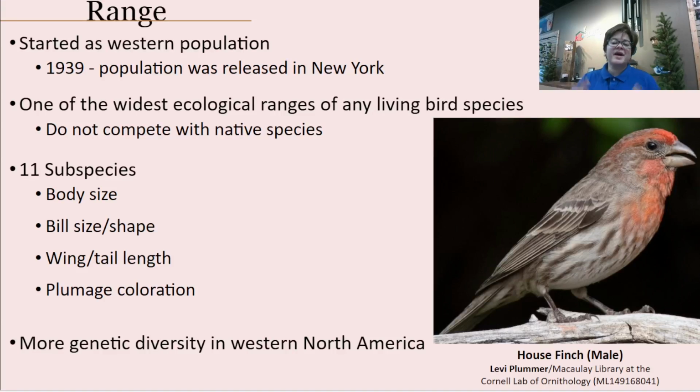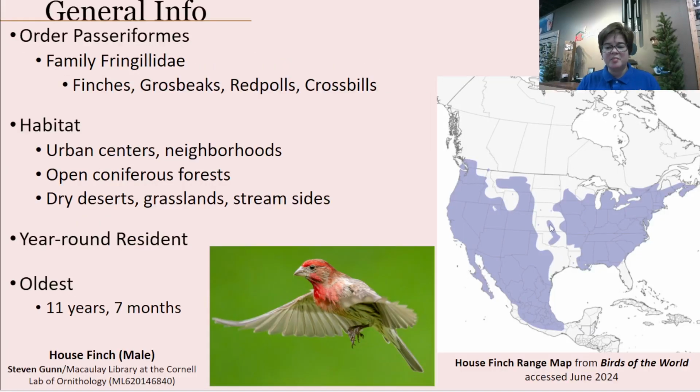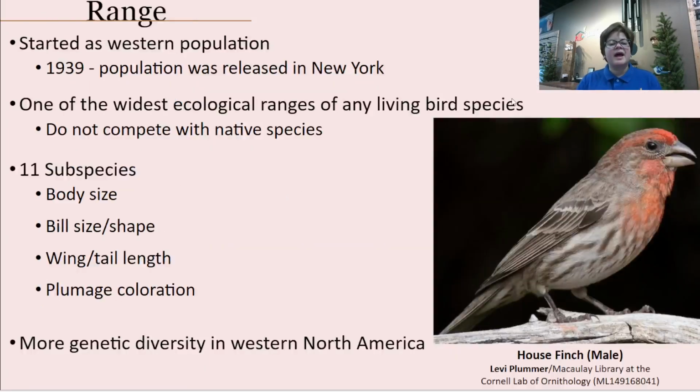Now, because these birds have such a large range, it's not surprising that they have multiple subspecies as well. These populations can sometimes be separated from other populations due to mountain ranges or rivers or anything like that, or just completely separated like in the Midwest. It has shown that there have been different subspecies, which essentially means that even though these birds are all house finches, they have different body sizes, bill sizes, bill shapes, different wing and tail length, and also their plumage coloration can vary.